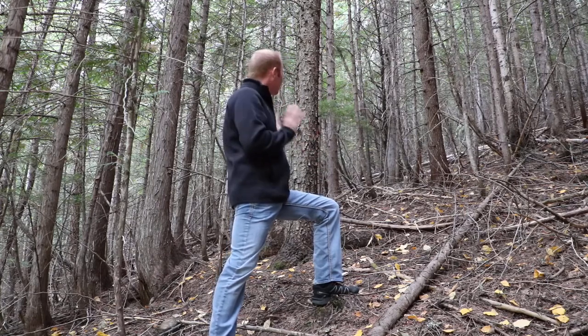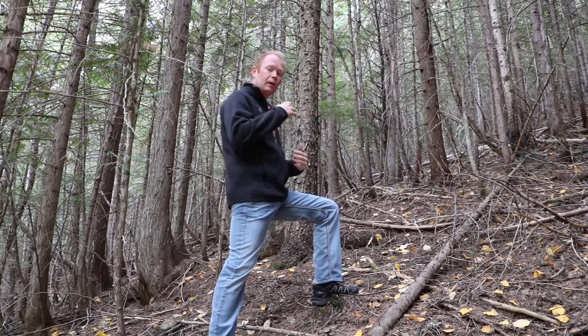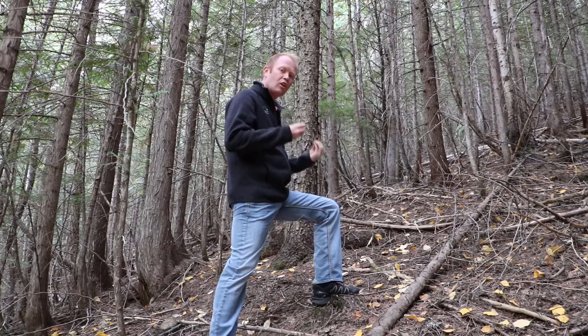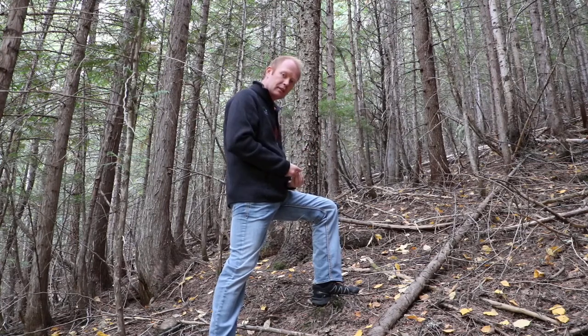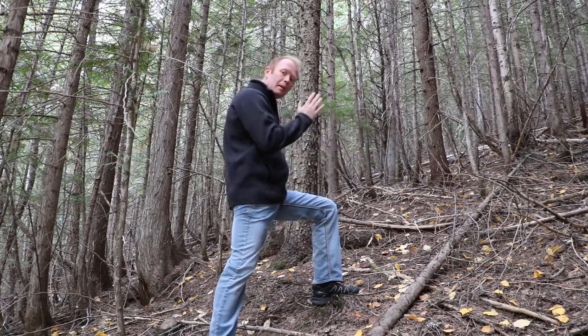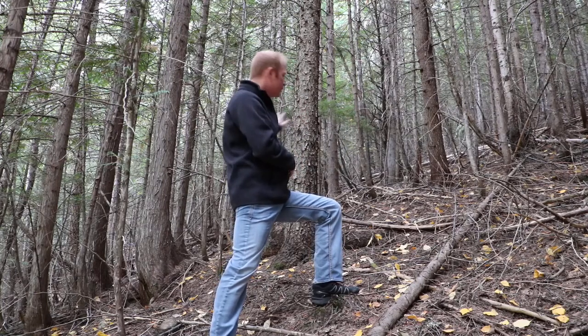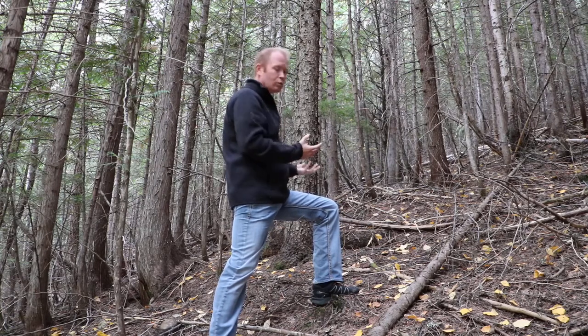Now, it's important to have some areas that are thick like this for different habitat types and for hiding for animals and things like that. The problem is we've got large contiguous acreages like this, hundreds of thousands, millions of acres nationwide that look very similar to this. In some cases even worse than this. And this is what we can fix.